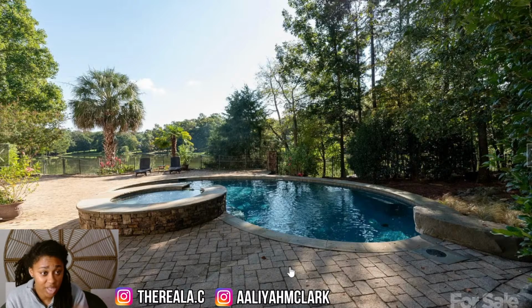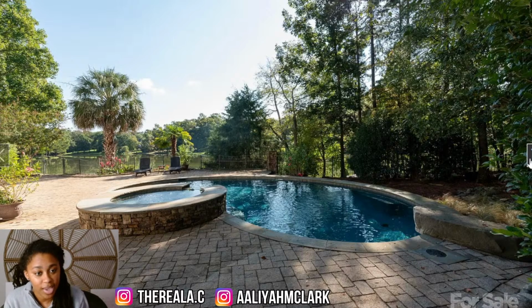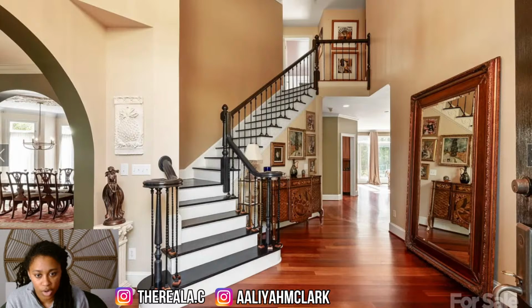I don't know what the maintenance of this pool would be with all those trees around, but if you're gonna buy a house with a pool, I'm sure that you have the budget to maintain that same pool that comes with the house. Do have some neighbors, but it looks like there's more than enough privacy to be comfortable. I love a curved driveway, so that gives you multiple ways to get in and out.